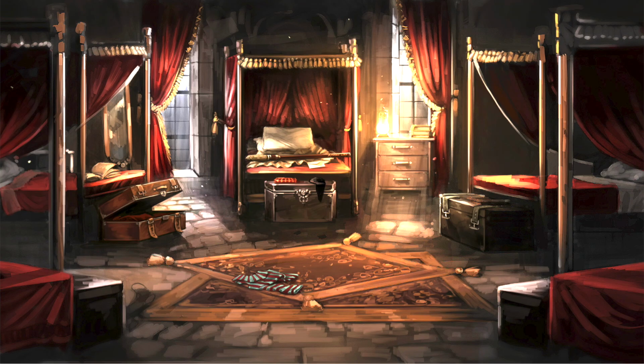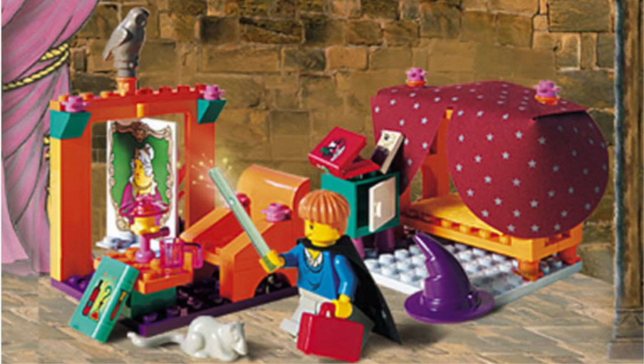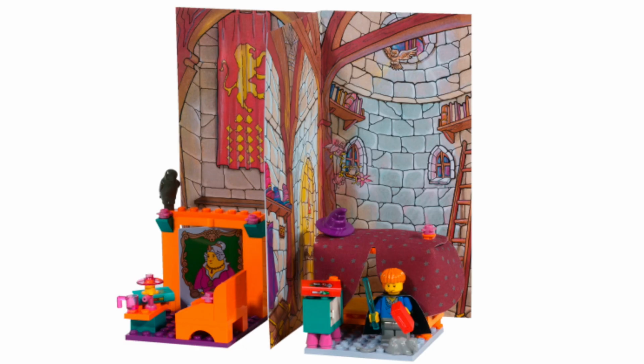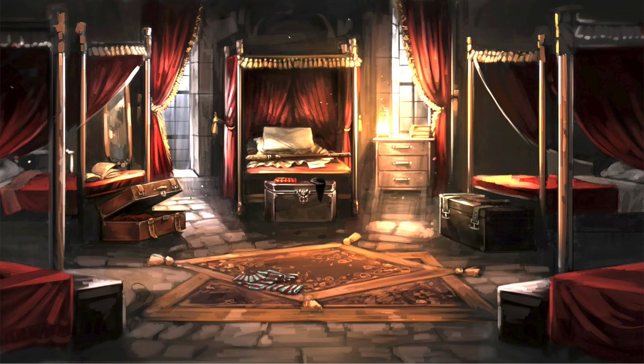Next up from Harry Potter, next month we're going to be getting a gift with purchase featuring the Gryffindor dormitory. It's been a long time since we've gotten a set based on the Gryffindor dormitory, and I'm very excited to see how this one turns out, as it's likely going to be in the same modular style as the recent line of sets. And it'll be available from October 25th through November 7th with purchases over $100.